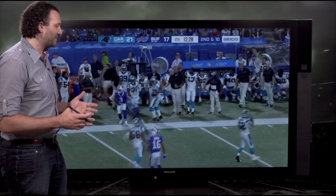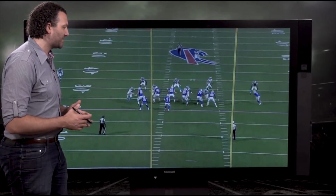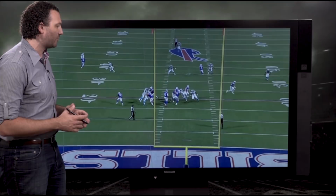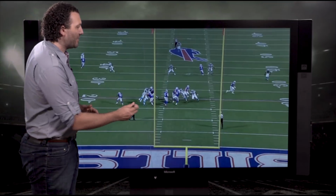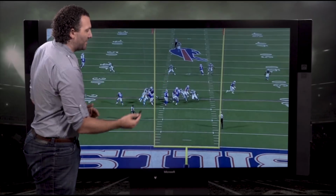It's an excellent pass. This is why people were so mesmerized by Josh Allen in the draft process. Let's check out the replay. I want to pause it right before the window though, right here. This is where he's throwing it. He's going to throw this crossing route on the other side of the linebacker.